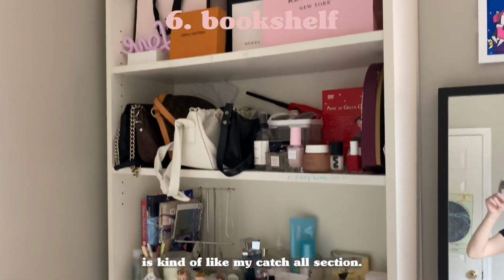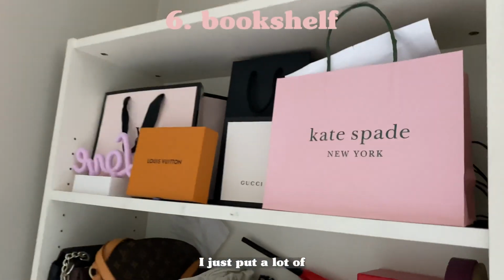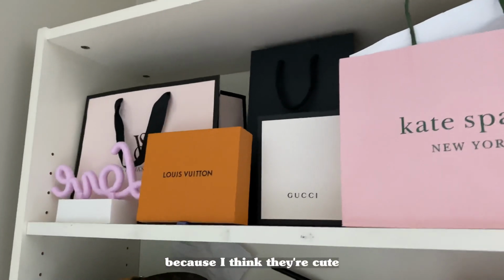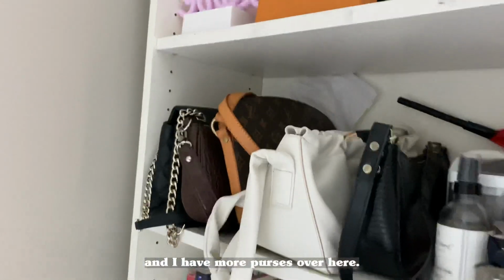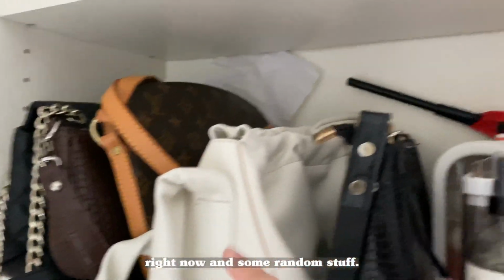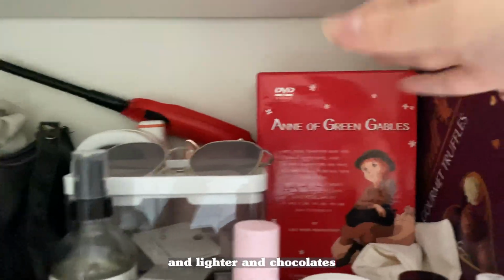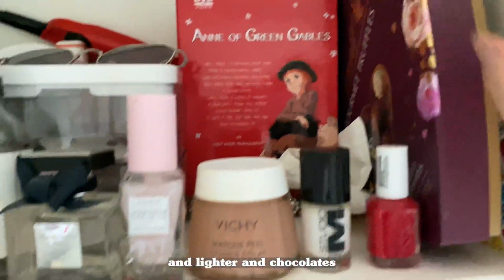My bookshelf is kind of like my catch-all section. I just put a lot of these little bags here because I think they're cute. And I have more purses over here. This is my favorite summer purse right now. And just some random stuff. This has all my jewelry, random lighter, and chocolates.